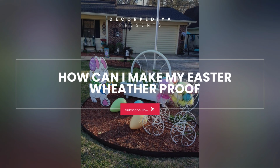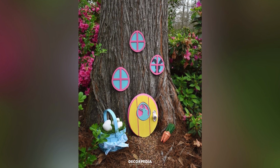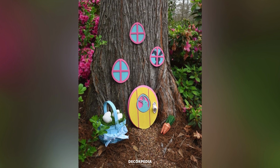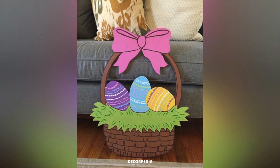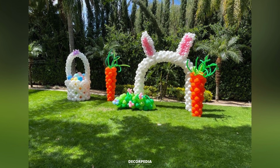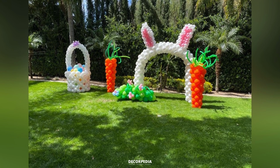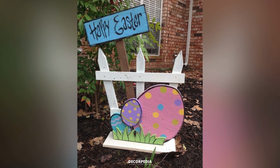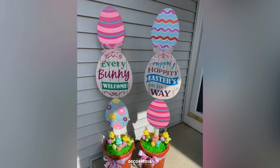How can I make my Easter decorations weatherproof? If you're decorating outdoors, making sure your decorations last through rain and wind is important. Using waterproof decorations like plastic eggs, faux flowers, and vinyl banners ensures they won't get ruined by unexpected weather. Securing lightweight decorations with stakes, zip ties, or weighted bases prevents them from blowing away. If you want your decor to last for years, choosing UV-resistant materials helps prevent fading and keeps everything looking fresh.